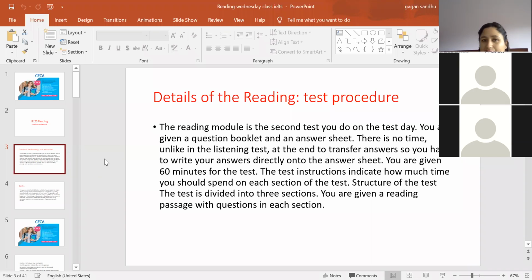Maybe you can do it passage wise, like one passage done, okay, transfer all the answers. Or maybe the best thing you can do is question wise. Like, I'm done with the question, write the answer there and then only. No extra time will be given to you, right? And the examiner, I mean the test people, prefer you to spend 20 minutes on each passage. So 1 hour is the total time, that is 60 minutes, and they like you to spend 20 minutes on each passage.